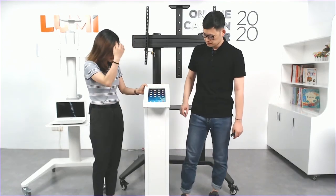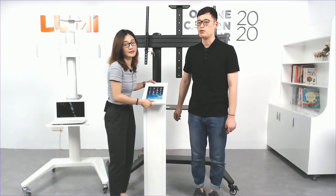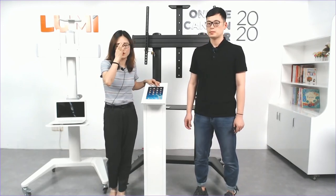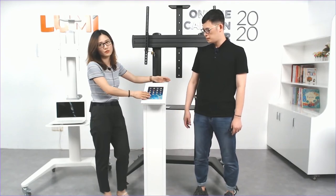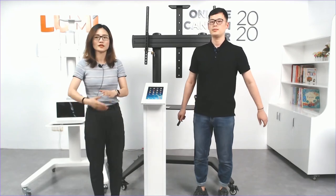You can also print your logo for eye-catching, so it can catch the eyes of consumers when they come. It can be landscape or portrait, and you can adjust it by yourself. So that's all we introduced today.